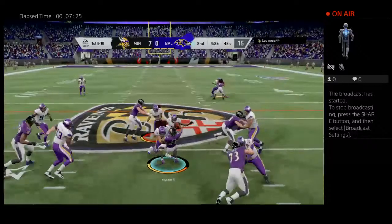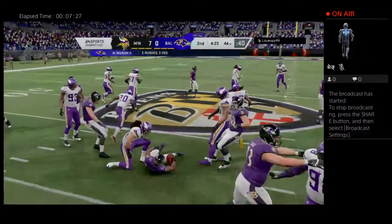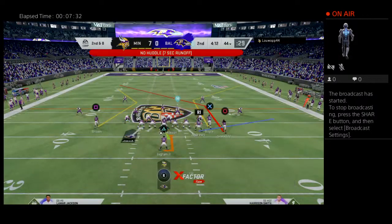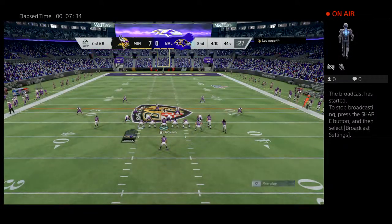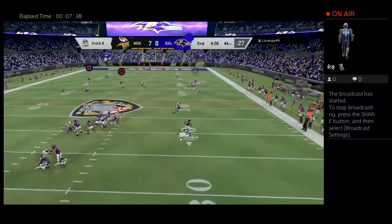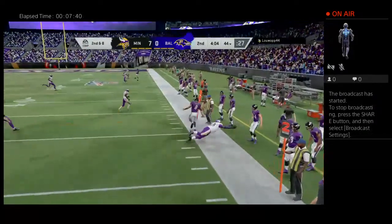This is Ingram on 1st and 10. And very little daylight there. He'll get a couple up to the 44. They'll fake the give to Ingram. Now Jackson. Flush to his right. And he's going to keep it here.